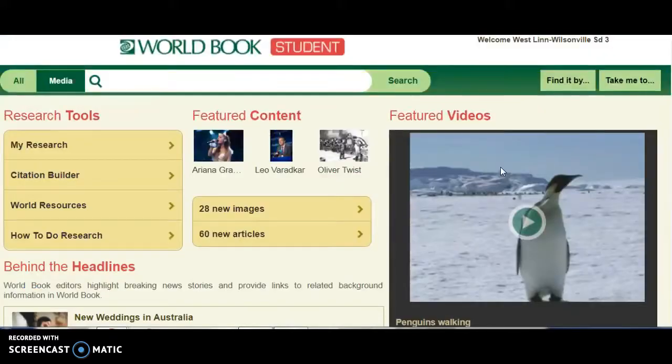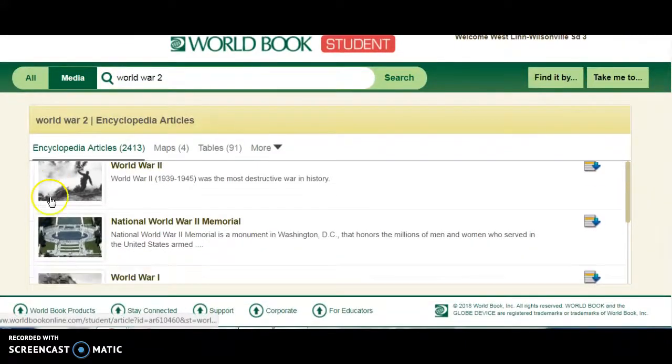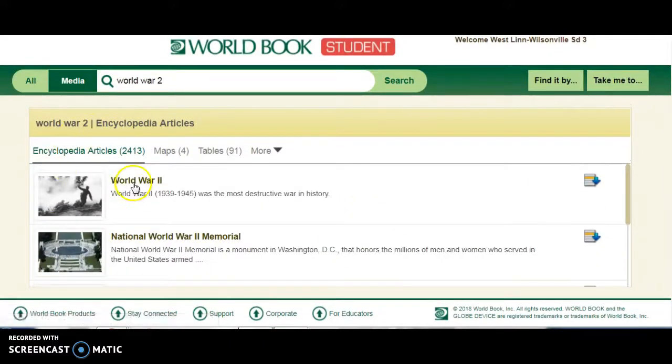Okay, in World Book, you, again, would do another search. And that will give you all the encyclopedia articles. You can scroll down there and see not all of them pertain. So go to World War II.